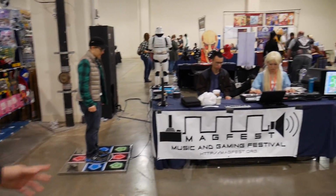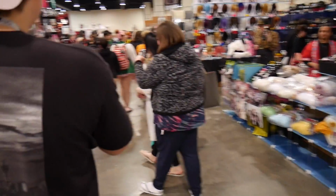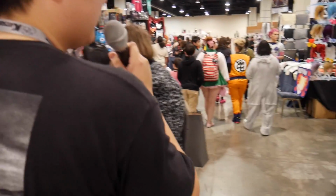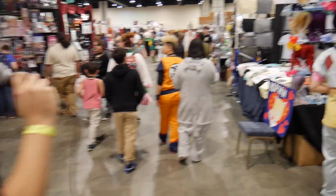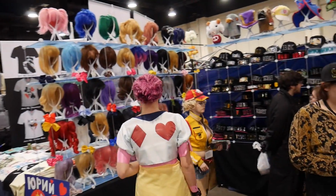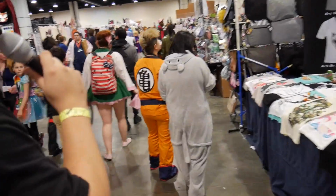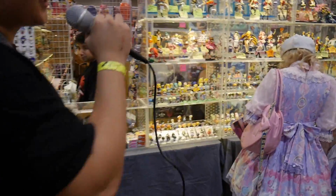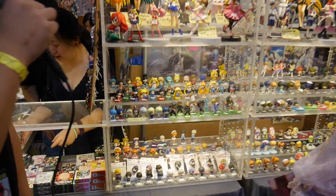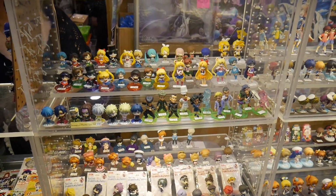Booths featuring other conventions. More hats and wigs. Things that you might want to buy and purchase to wear. Maybe to sleep. And of course, you can also find super cool figurines, which is actually my personal favorite thing to buy at conventions. To see these figurines from different TV shows.